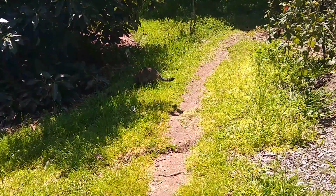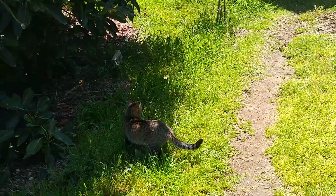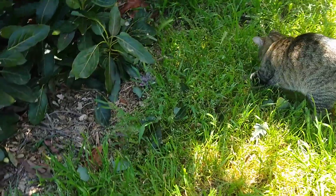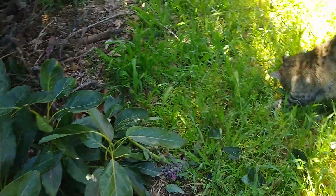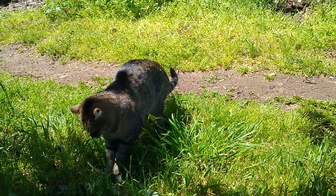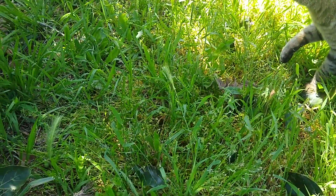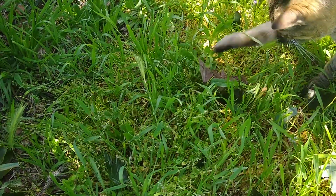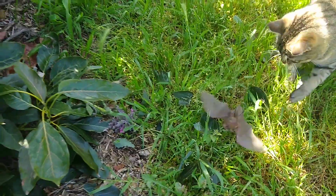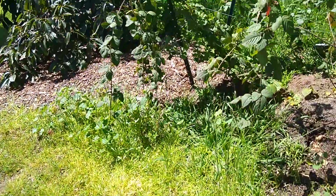And my cat just caught a bat. I have no idea how or why. Tiger, where'd you get that? Anyway, moving on. Enjoy that, Tiger.